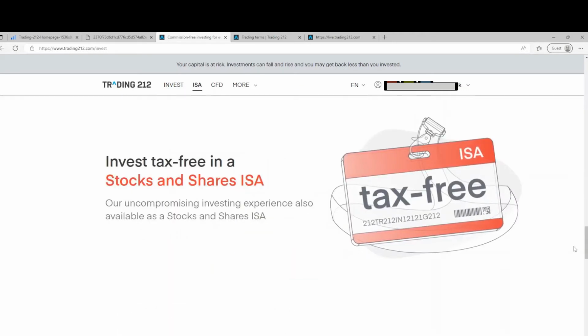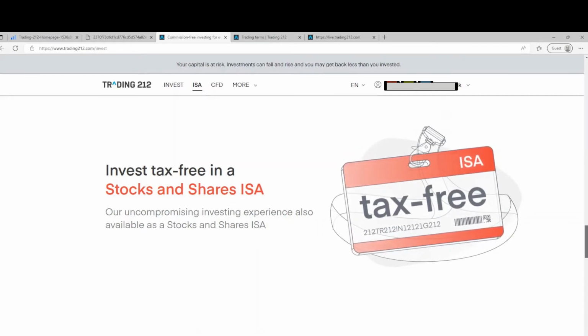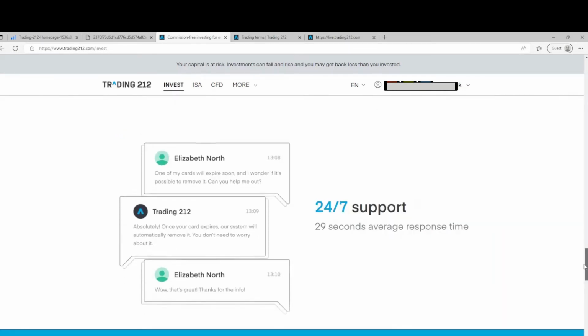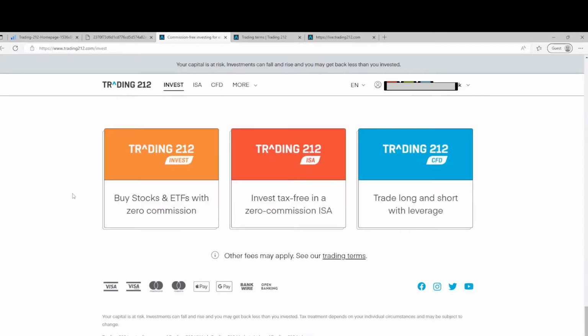And of course, you can invest in a stocks and shares ISA, which is the main thing most people are going to want to do. Keep yourself free from capital gains tax and dividend tax, and there's 24/7 support on a web chat service, which is quite good. So you've got the three platforms: general investment accounts, stocks and shares ISA, and then probably to be avoided by most people is the CFD side.